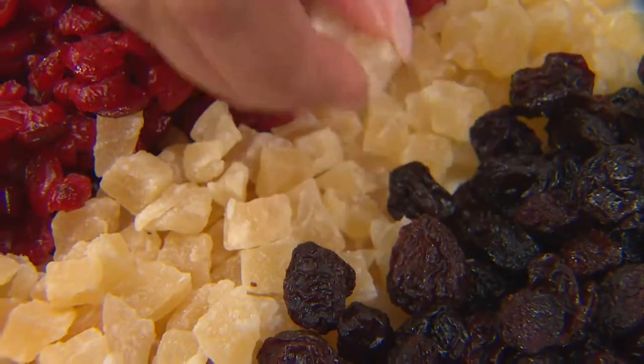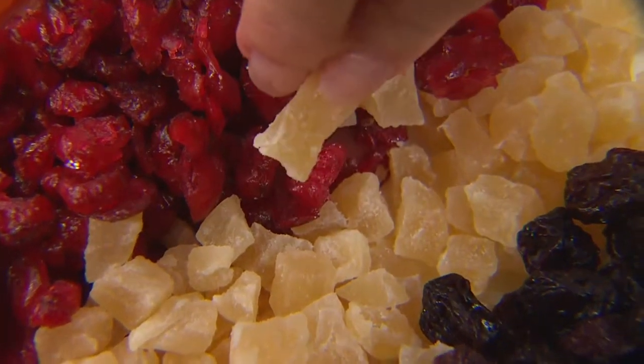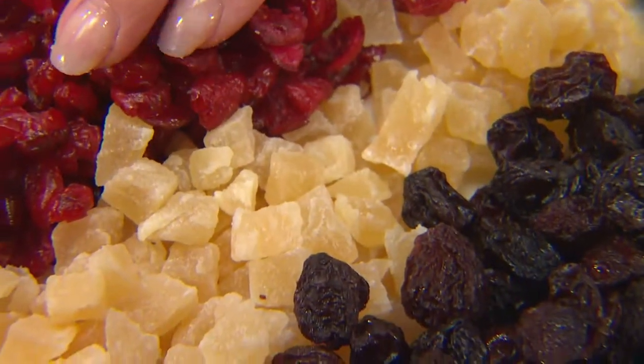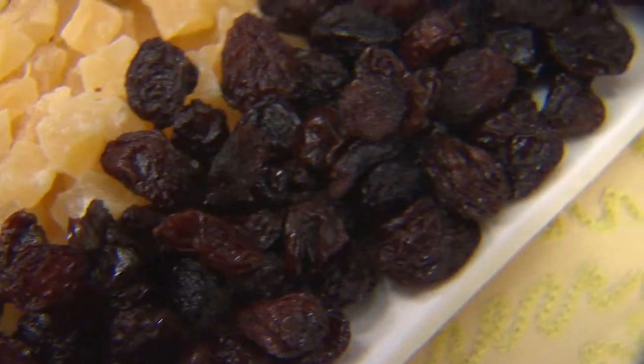You can't have one of our mixes without beautiful pineapple. Nice, a little bit sweeter. So you have some that's sweet and some that are tangy, like the cranberries are tangy. Pineapple's a little bit sweeter. And check this out. Raisins.